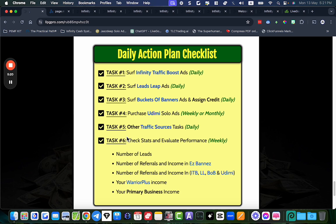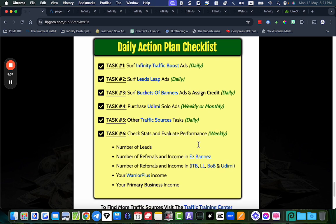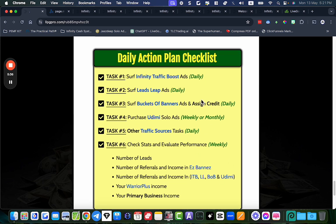to your website. Most of this is free, but if you do some work with Udemy solo ads, he gives you a whole training on the Udemy stuff and how to work with the solo ads there, and the other traffic sources. But most of this you could use for free. If you don't want to pay any money, you can set this up. Okay, you can still set this up.